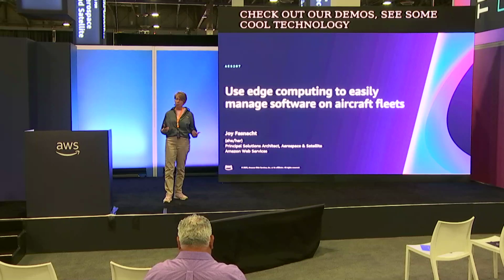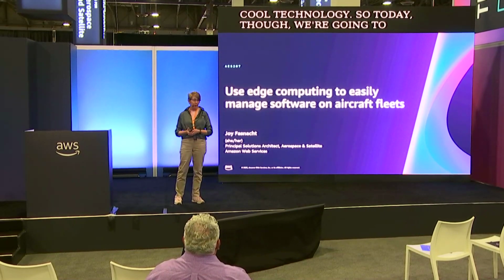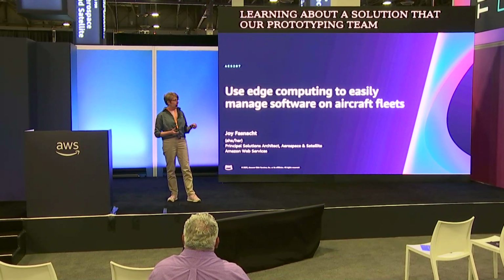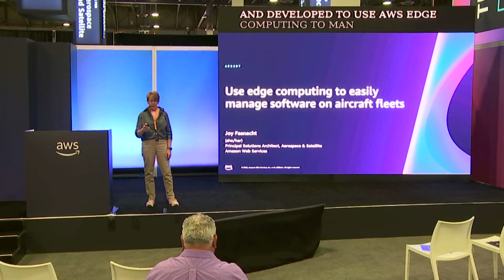So today, though, we're going to be learning about a solution that our AWS prototyping team has built and developed to use AWS Edge Computing to manage software updates on fleets of aircraft.